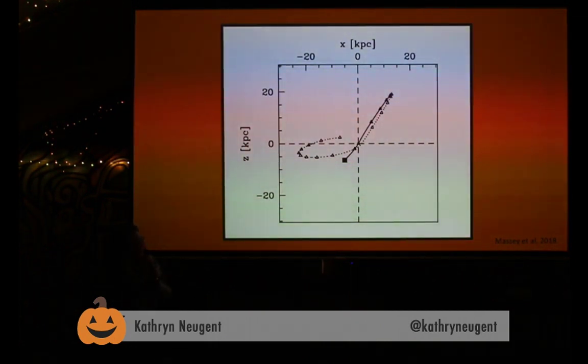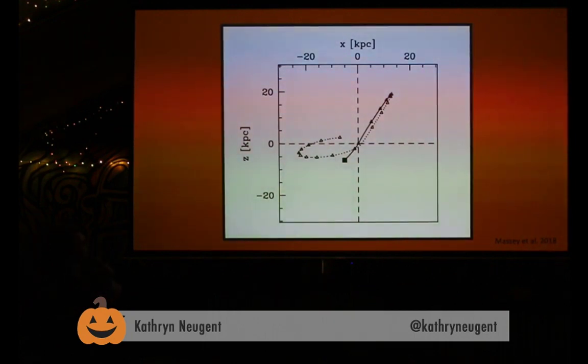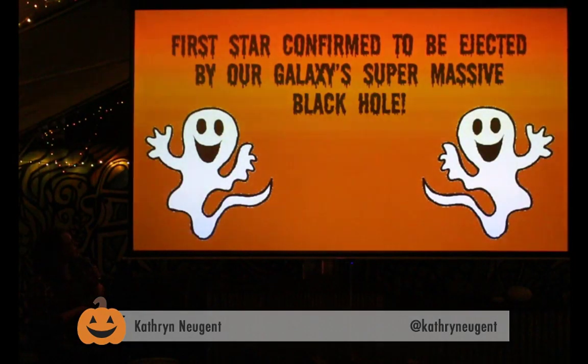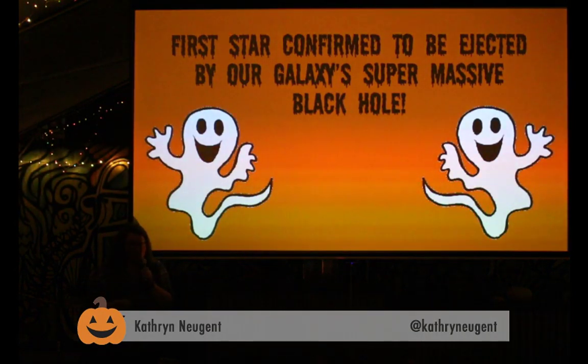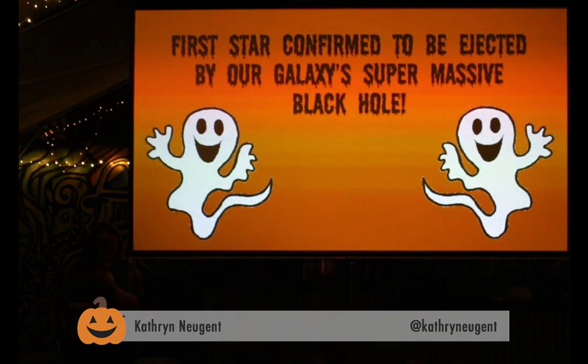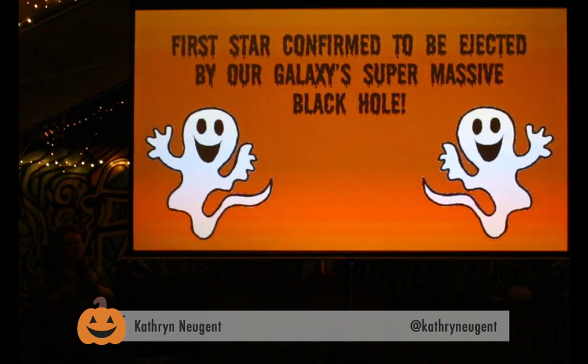And so this is the first case, and remember this is right after Gaia came out, and there have been many other cases since then, but this was the first published case where a star was confirmed to be ejected from the galaxy's supermassive black hole. So that was pretty cool. And this had been hypothesized by many, many people.